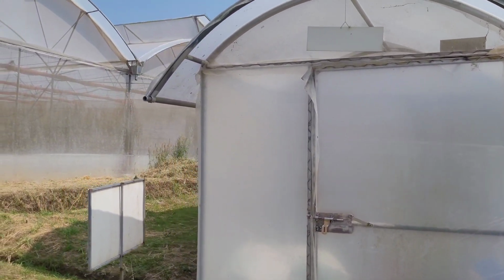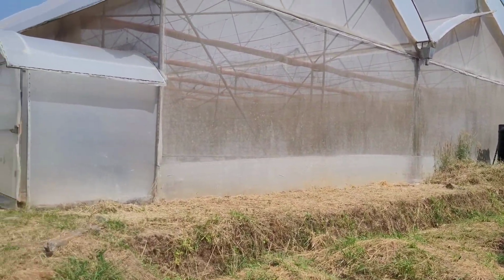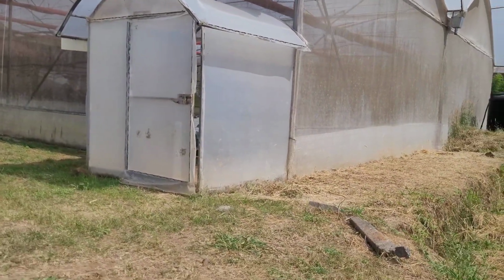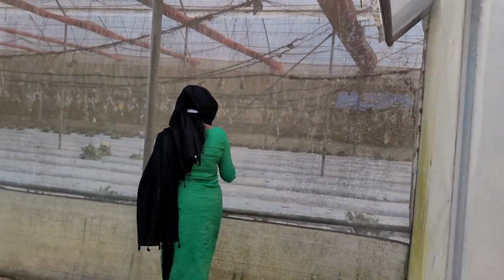This is the small entry point where you have to sanitize yourself before entering the polyhouses. There is a huge cluster of polyhouses here, as you see. There are separate polyhouses for the young saplings. Then there are raised beds, same like you saw in the open precision farming, like here also. There are winter crops like cauliflower and cabbages inside this. As I said, this is not a commercial space, so you see there are patches of vacant spaces here and there.